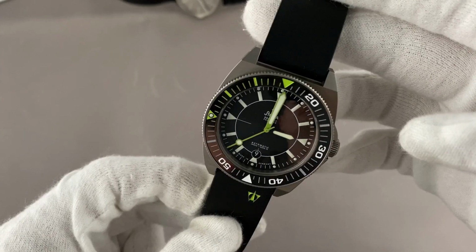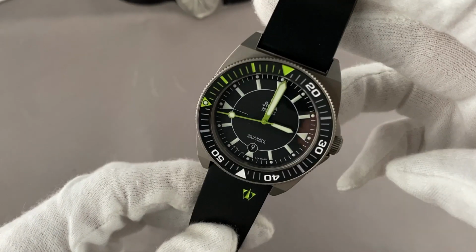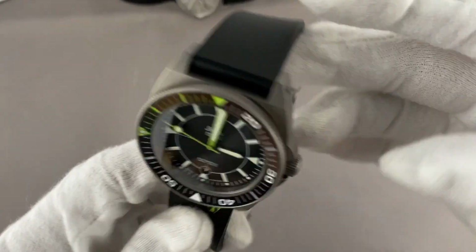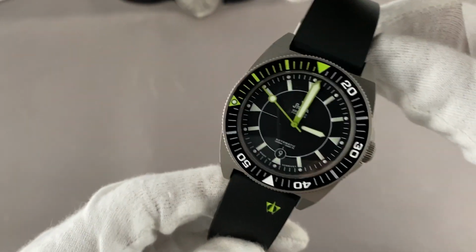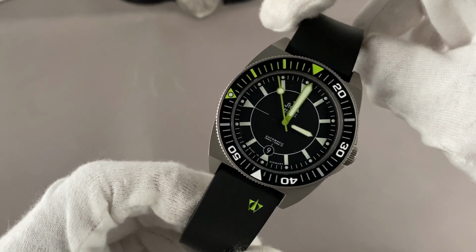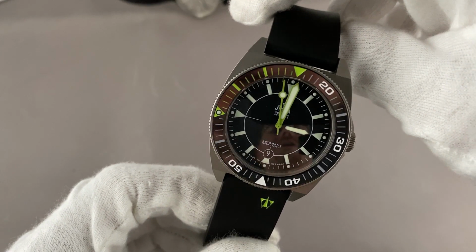This has been the Stowa Prodiver, a watch which is a little bit thick and bulky. You have to work into the watch in order to identify the charm and in order to love the watch and get familiar to it. And once you have done that, this is a watch which really approaches me, and I do like it.